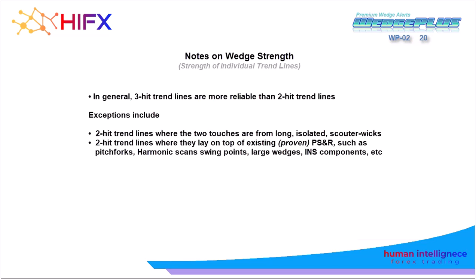When you have INS clusters, INS components with HPRs, high probability reversal zones, where I have several support and resistance components that overlay each other. Let's say I have a value from a Fibo pivot and a value from a Camarilla line, and they're lying on top of each other or within a pip or so of each other. And then I have 2 hits against that. Those 2 hits are a little stronger than 2 hits in space where we don't understand what's causing the hits. They're not scouter wicks. They're not part of a pitchfork. They're not part of a harmonic pattern, etc.